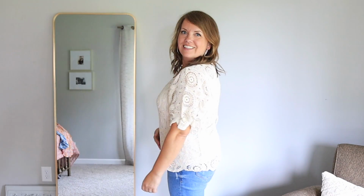This top I actually really like a lot. I was speaking at a thing and I wanted a new top for it, and I was just like, yes. Very easy to wear, comfortable. I didn't feel like I had to adjust it. All 4 of these, by the way, are from Marshall's, if you're wondering. This was a good find.